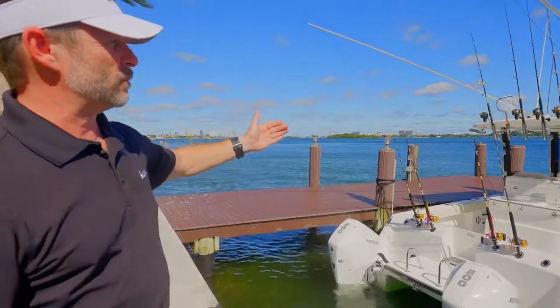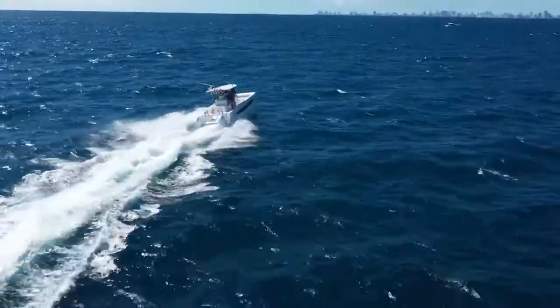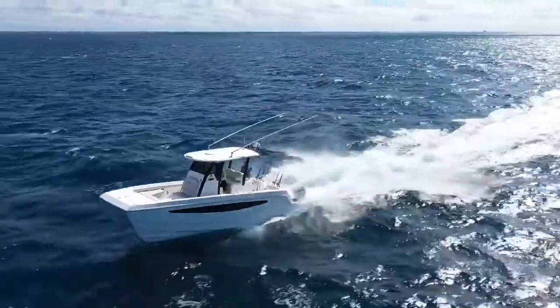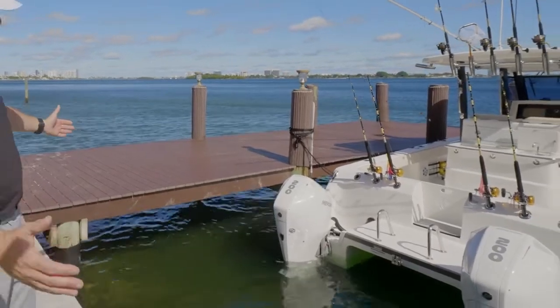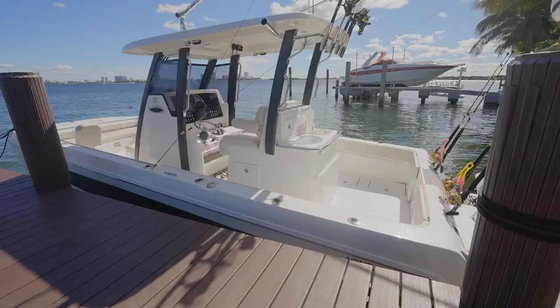Right now we have her set up for fishing, so we did a little fishing video this morning. Seas were rolling at about 4 to 5 footers, and we put her through her paces and had an absolute blast on her. So what you're going to notice as you're walking up to her, down at the transom, you're going to see the width of your hulls and then your bridge tunnel clearance.